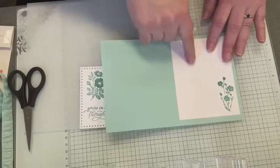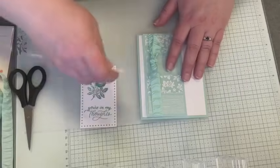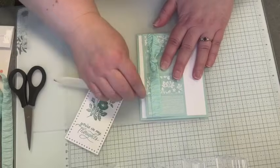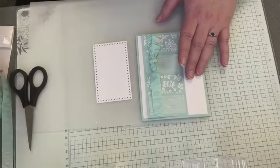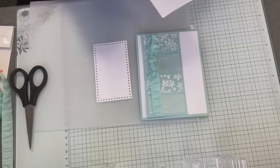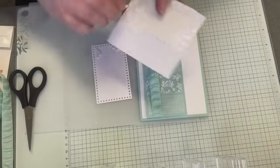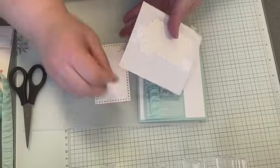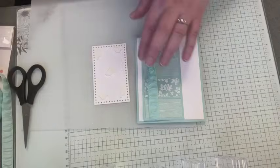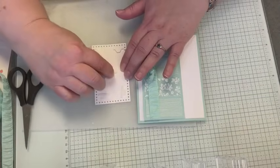You could easily add words here too, if you wanted to do that. We'll close that up and use our bone folder here. And now I can apply some dimensionals to my card. Once we've dimensionalized that, we can add it to the front, the card front.